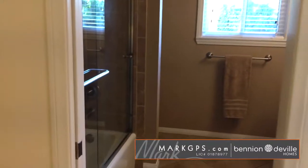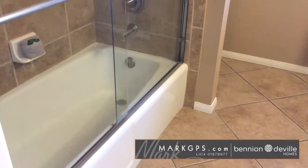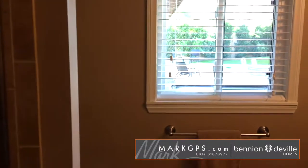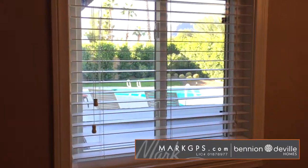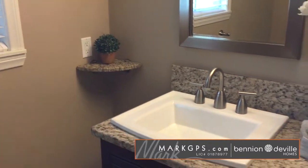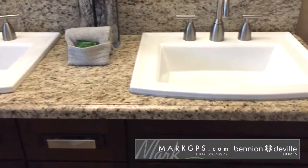And then this room, of course, being the master, has its own bathroom. Again, same finishing, really nicely done. There's a shower tub. You have the toilet just beyond that wall. You can see the window here that I had mentioned when we were outside. That's getting you the view and also letting you see the pool. There's another nice double vanity here. So again, just a really terrific layout. Everything is in lovely shape.